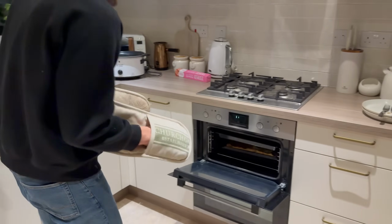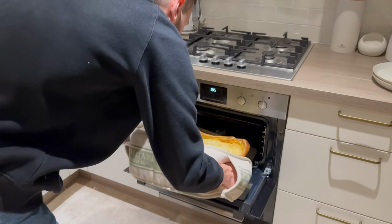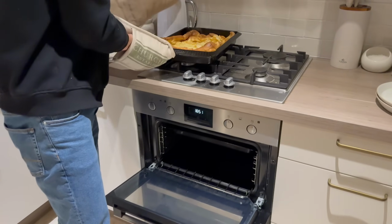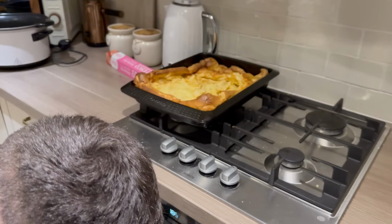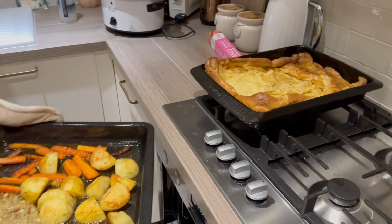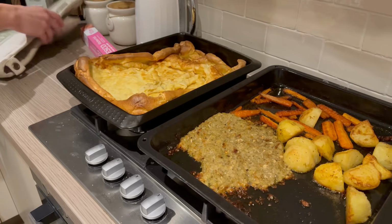So James has been busy this evening cooking up. Is it your recipe? Have you just made it up? No, I just made it up. Okay, he is making us, for the first time, attempting to make us Yorkshire pudding wraps. We all know that he has absolutely smashed out the roast dinner part.